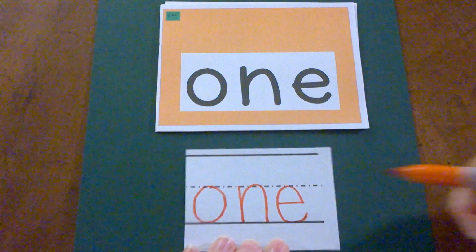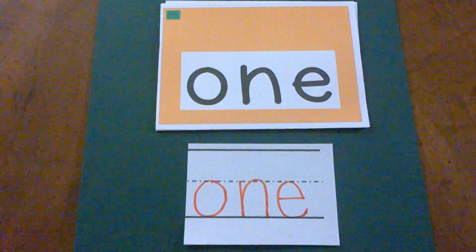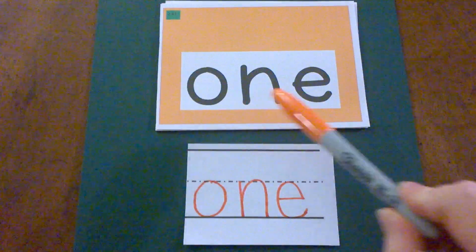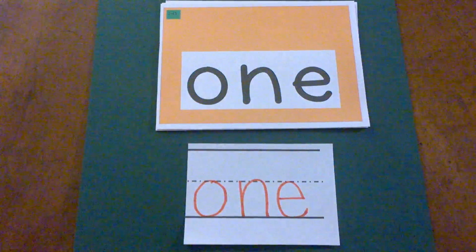O-N-E spells the number word one. Will you spell and say one with me? O-N-E, one. Now let's read another sentence that we can read using the sight words that we've already learned.